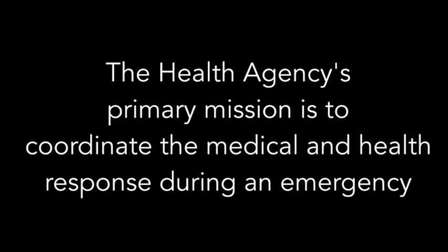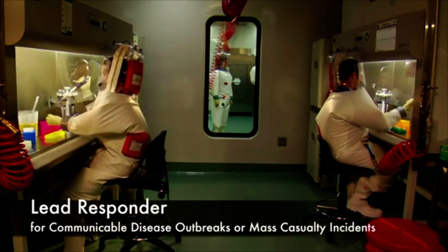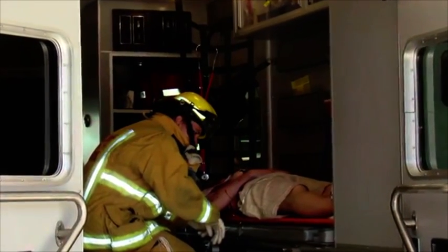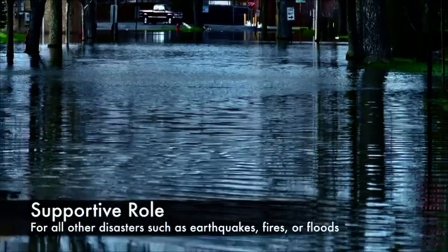Now that we have covered the many emergency management systems, let's take a closer look at the role of the health agency in an emergency. The health agency's primary mission is to coordinate the medical and health response during an emergency. The health agency is the lead responder in communicable disease outbreaks or a mass casualty incident and takes a supportive role in all other disasters, such as a nuclear power plant incident, earthquake, or flood.